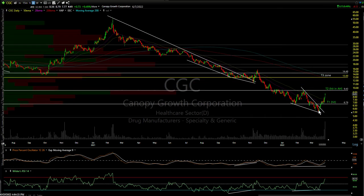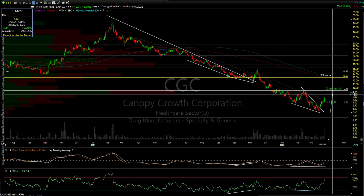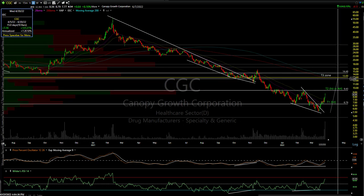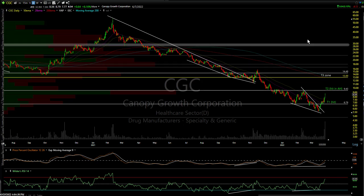CGC, again, nailed them all right at the bottom. That was where I started highlighting them, and nice run so far. You can see the targets. This one was already hit last night, T2, in the after-hour session, and that's good for, again, about 75% so far. And I added a third and final target zone should it take out T2.